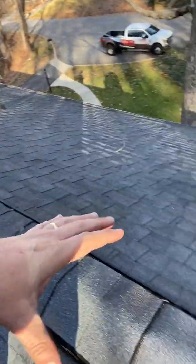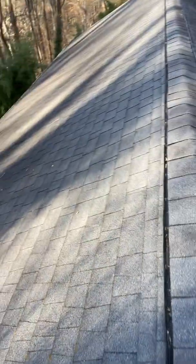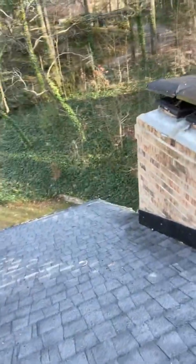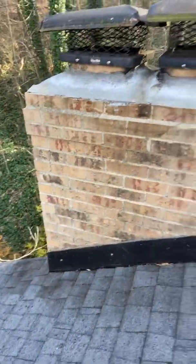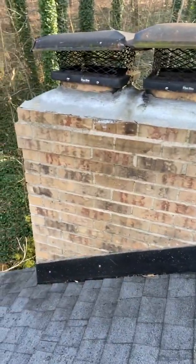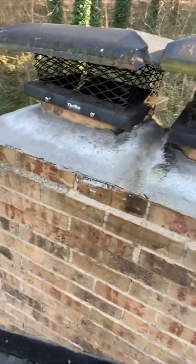Mr. B coming to you from your roof here in Weaverville, Woodfin area of Asheville. We've got a dimensional shingle approximately 15 or 20 years old. One chimney looks to be in great shape. This cap is just splendid, love it. Chimney looks perfect, the bricks look good. I noticed a little bit of brick moving elsewhere, but certainly like what I see here. This chimney is going to be able to be maintained for a long time.